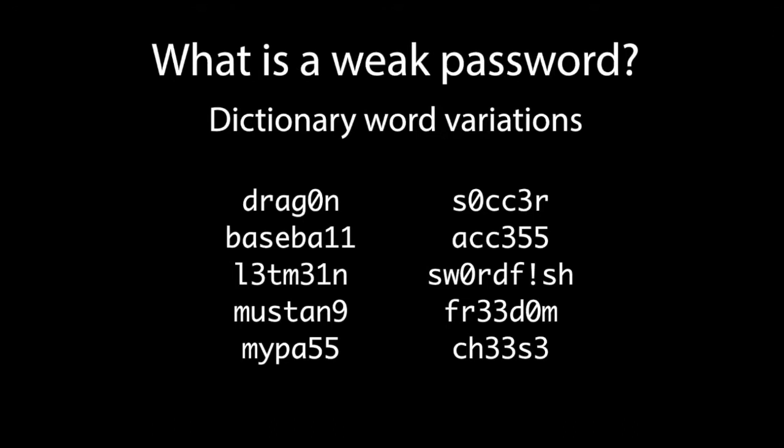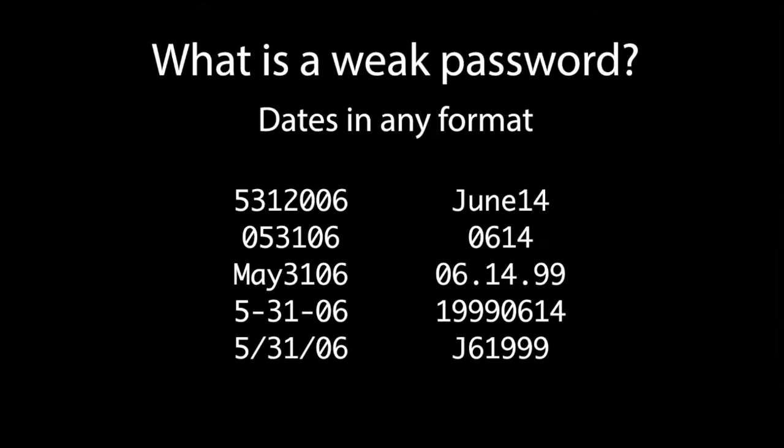So far? Yep. Good? Okay. Am I going too fast, too slow? Nope. Good? Okay. So what's a strong password?